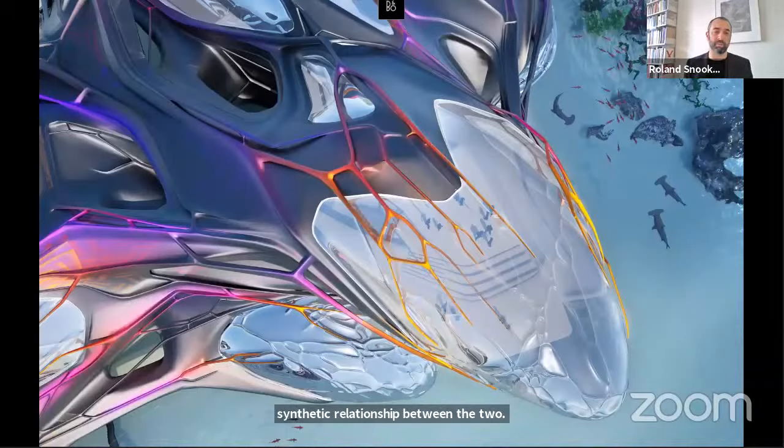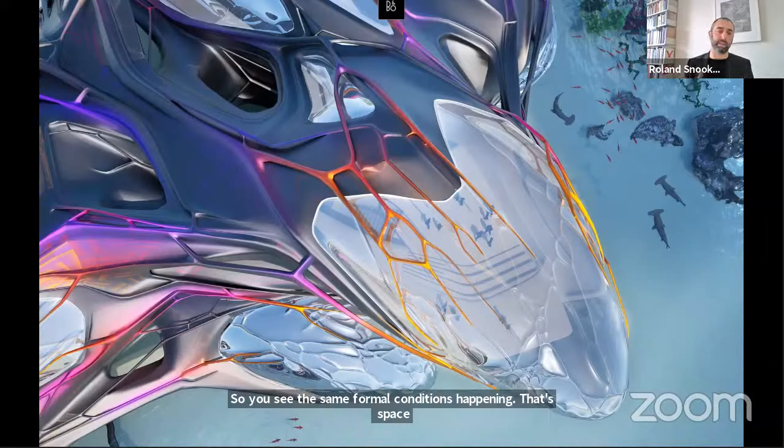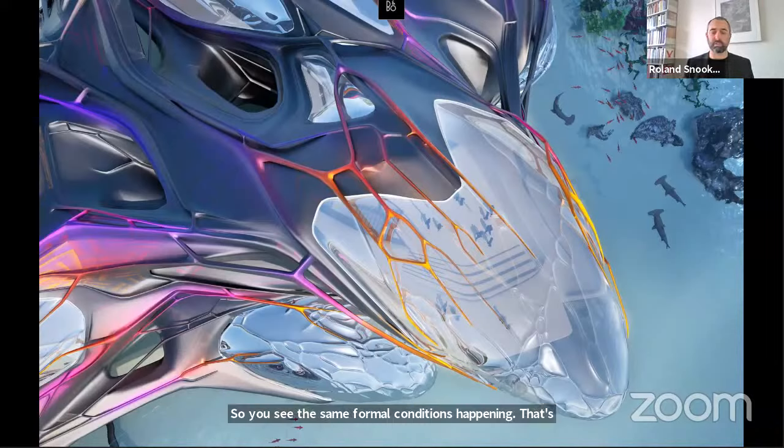Another aspect of our work that's evident in this project is something I describe as polyscalar tectonics. This is an attempt to create something in which the same tectonic logic happens at a series of different scales. So you see the same formal conditions happening at a spatial scale, as well as a scale of structure, right down to something which is ornamental. What we're trying to do is blur the relationship between a particular geometric type and the role that it plays within architecture. I'll talk more about that in a moment.